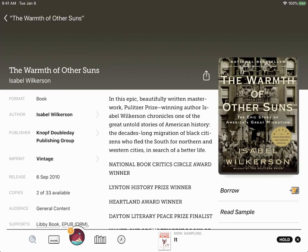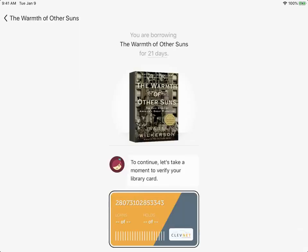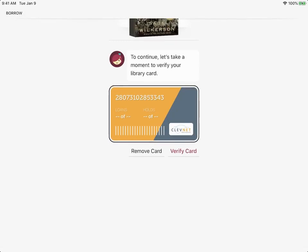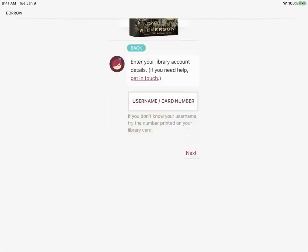Many titles you can read a sample, but I'm going to go ahead and just show you what borrow looks like. So here we go. I'm going to tap borrow, and it's telling me I can borrow this. It is available for 21 days, and it needs to verify my library card here. So I'm going to go ahead, and I had to scroll down there, a little funny, but I'm going to tap verify card.